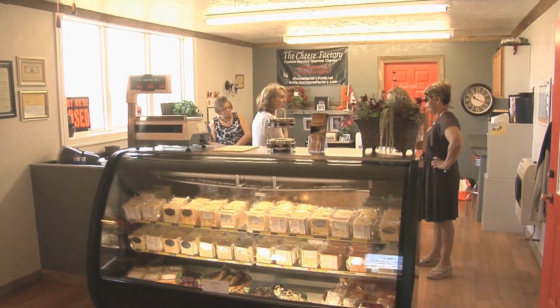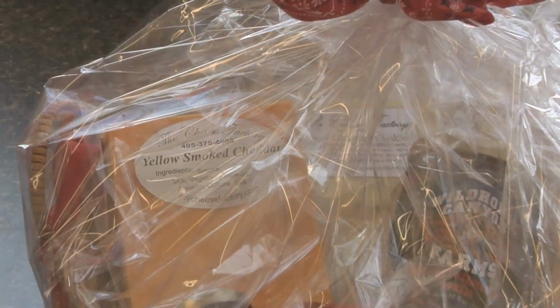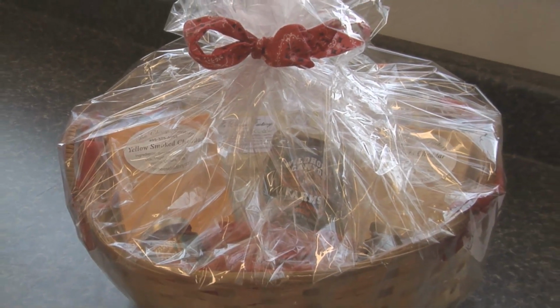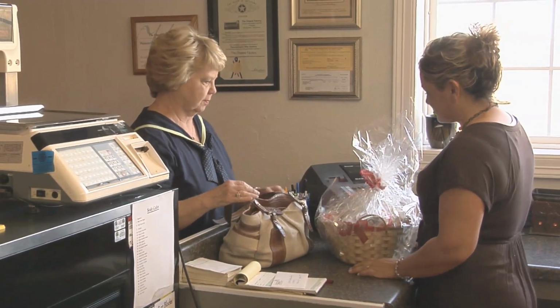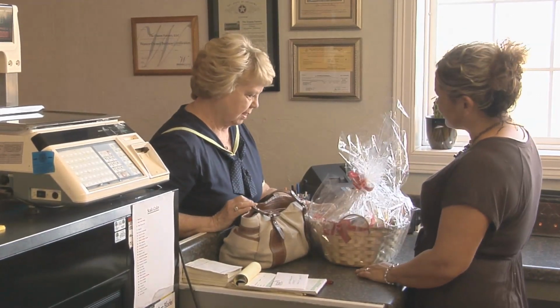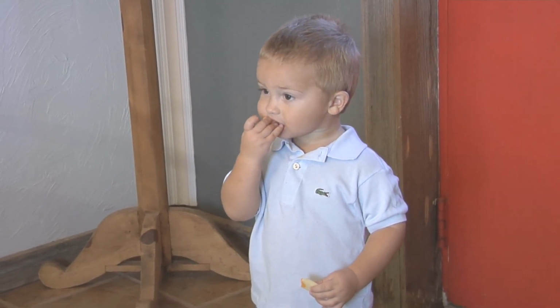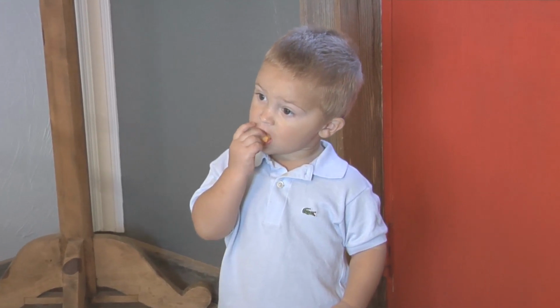They also offer cheese curds and sample packs perfect for road trip noshing. Not to mention customized gift baskets packed with cheeses and other made in Oklahoma favorites. Oh, it's ready? Yes, ma'am. We customized it to your... It looks great. So the next time you're in need of a little pick-me-up, just remember, cheddar makes it better. He shoved the whole thing in his mouth.